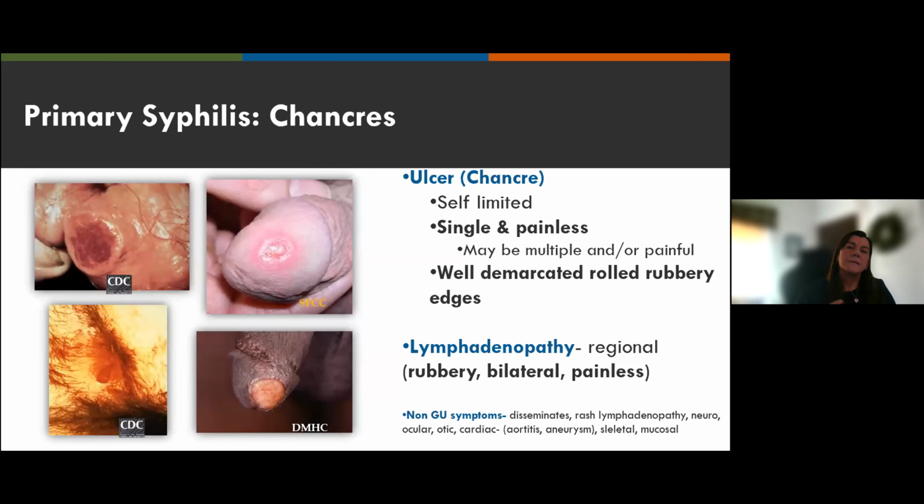So looking at primary syphilis ulcers or chancres, again, these classically are single and painless. They're well demarcated with raised borders that are rubbery to palpation, and they tend to stand out and are pretty obvious, although patients, because they're painless, may not see them. However, really important to understand that with this current epidemic of syphilis, we're seeing more and more individuals who will come in with multiple ulcerations, and sometimes those are painful. So it can really confuse you. It can look a lot like herpes.